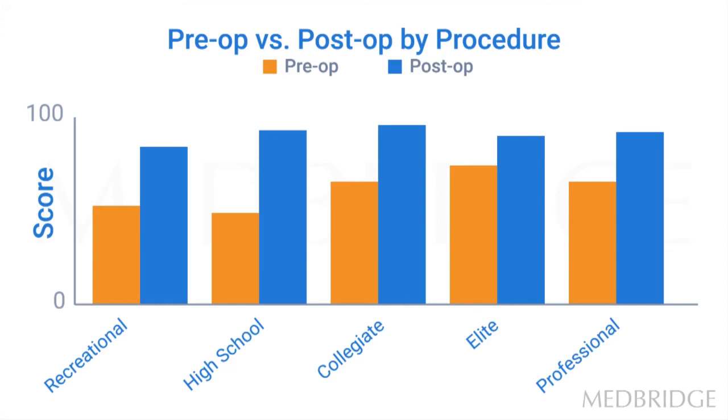Now, I think that's a little bit misleading when we look at the bar graphs here, in that professional athletes or elite level athletes are probably already functioning near their physiological limits of the body. Therefore, the amount of room for improvement in these individuals is minimal compared to a recreational athlete that has considerable room for improvement.